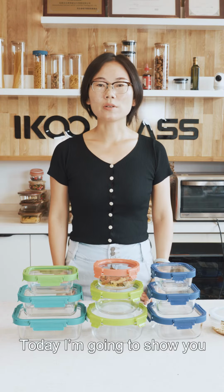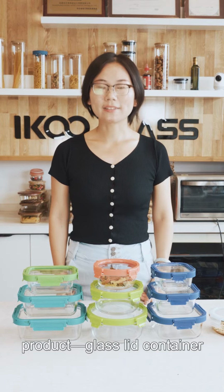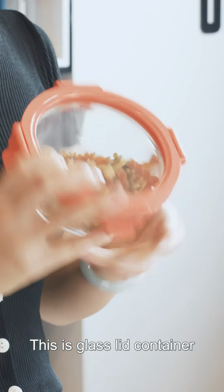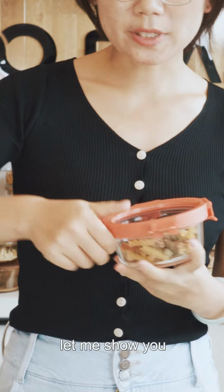Today I'm going to show you our new patented product, glass lid container. This is glass lid container. The lid is made of tempered glass. Let me show you.